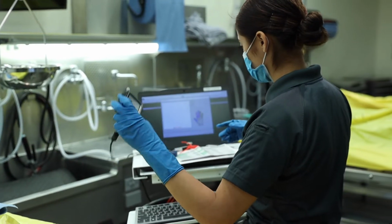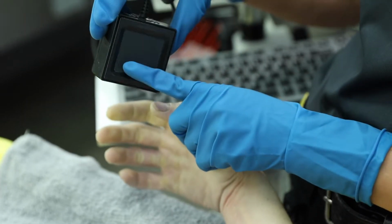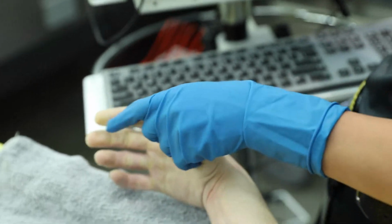My daughter is actually one of our volunteers, so she does all of the fingerprints for our decedents who were not fingerprinted at the scene. Put it on this little box, which is the eyeless box. It's going to appear right here, and you can see the actual fingerprint.